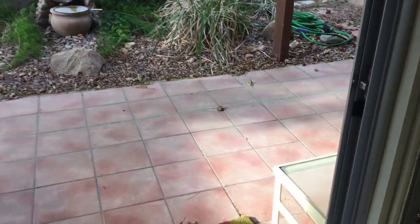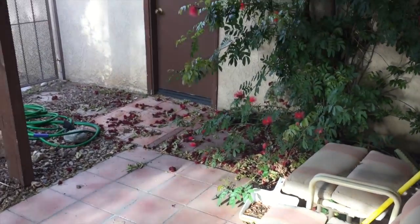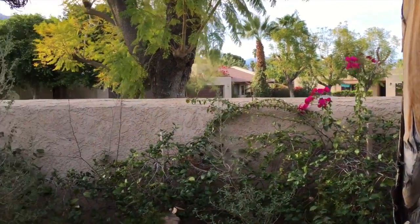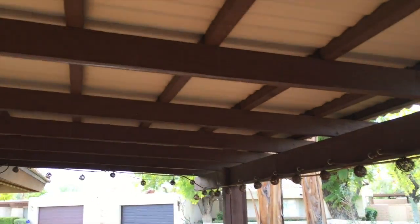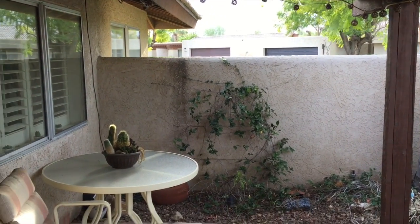If you have pets, this would probably be a nice perk because they can stay outside and go inside and outside pretty easily. This is a covered patio, and so I'm in the shade, but wanted to kind of come out so that you could see the view. Here's the undercarriage for that patio. Tall wall, so it's got privacy connected to it.